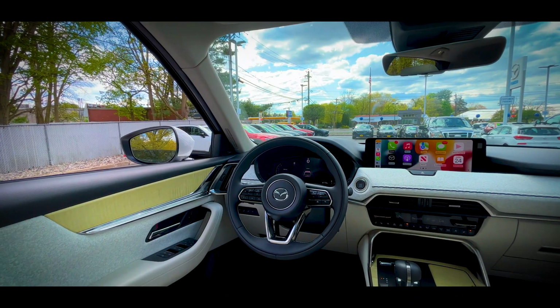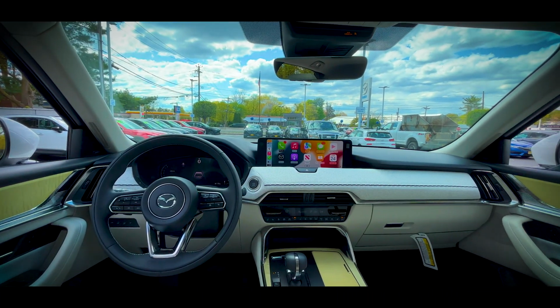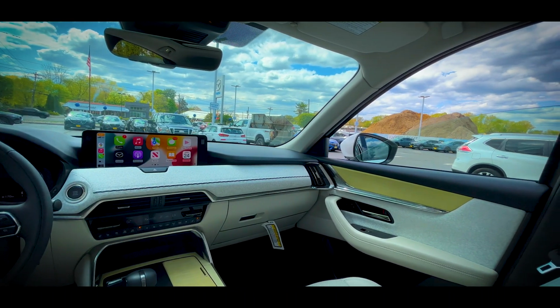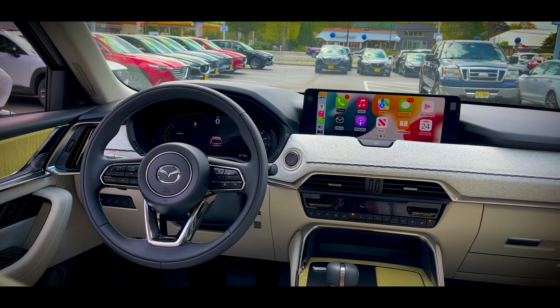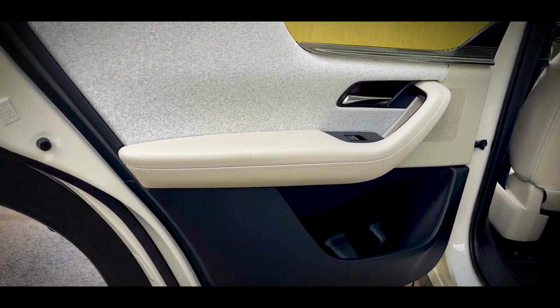Now make no mistake, the Mazda CX-90 is a luxury car. Not just premium, not just trying to be luxury. This is a real luxury car, and when you see some of the things on the interior, you'll understand why. Now, I said in a recent video that the Kia Telluride had the most upscale interior in the midsize 3-row segment, but that I hadn't seen the CX-90 yet, so I'd leave that out of it.